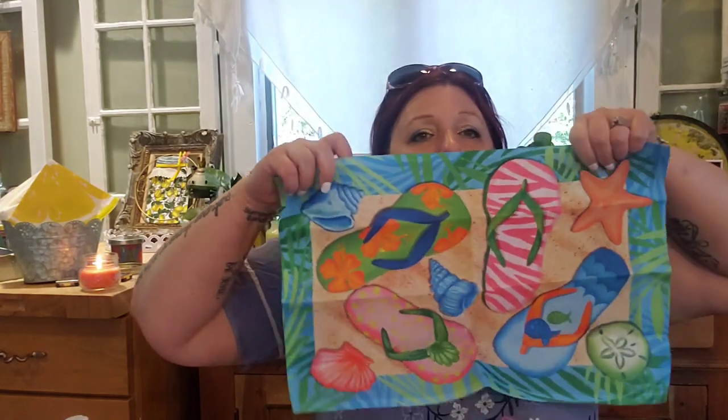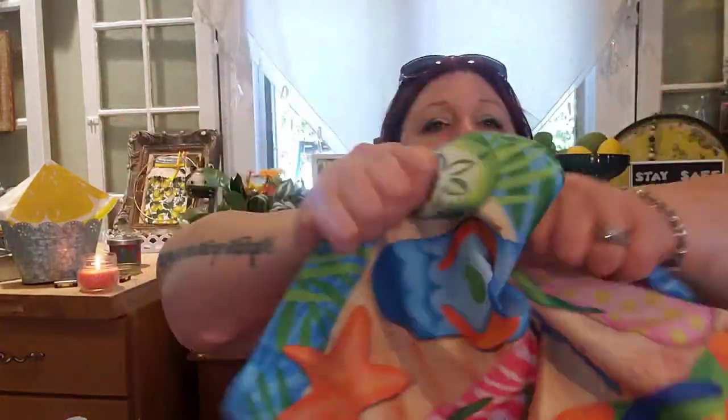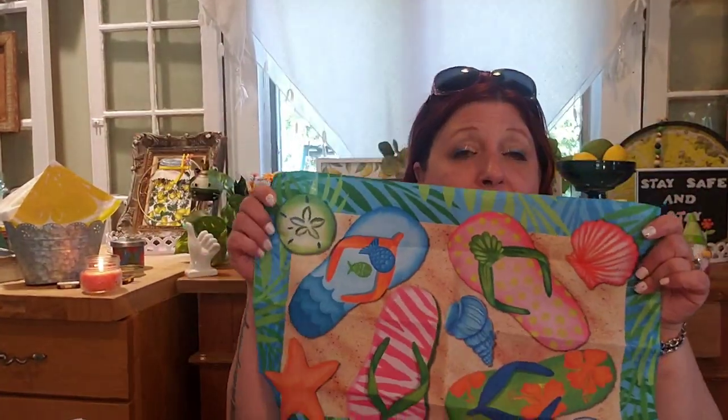These are awesome. So pretty. If you have a backyard table, you could literally put it down as a little summertime placemat if you don't want to use it as a flag, like an outdoor doily, and put your stuff on it. It's outdoor material. It's really, really nice. You guys hear that? It's the real deal. For a buck, you guys.